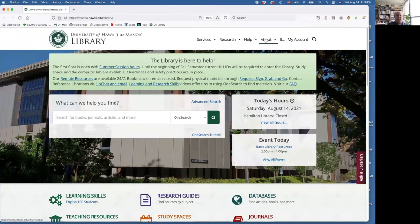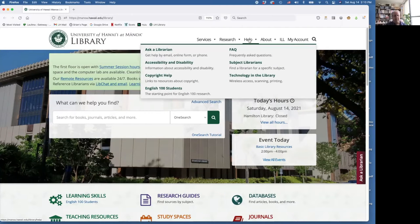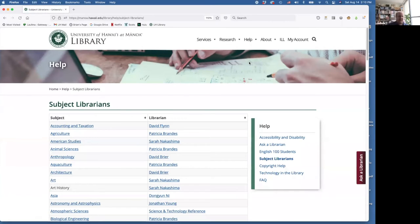All right. One place where you can find that is the help menu up here, and I see that the link has actually been put in the chat as well. If you look under here, there are the subject librarians. If you click on that, you'll see a list of all the subjects and who's doing what. So if you're doing anthropology, then David Breyer is the librarian. If you're doing art, then Sarah's the librarian, and so on and so forth. And I would get to know your librarian.